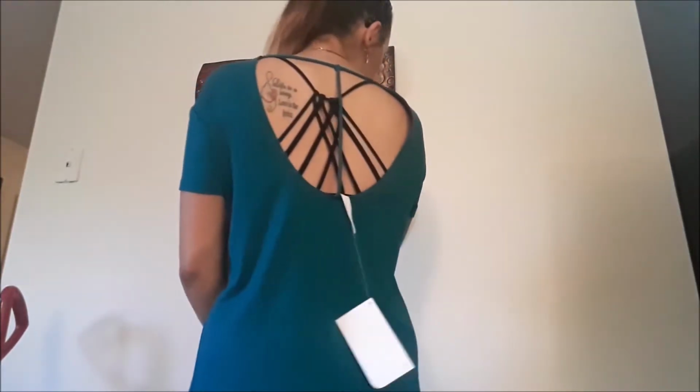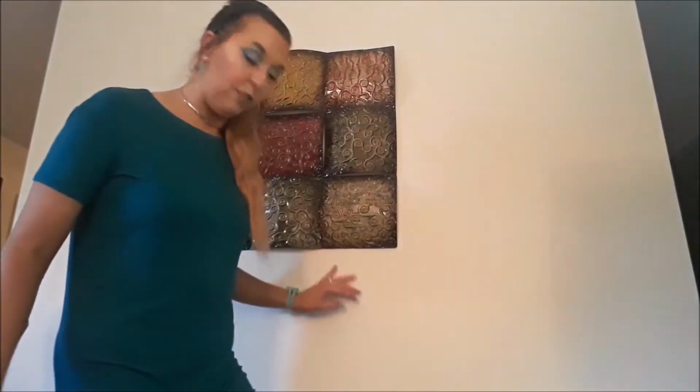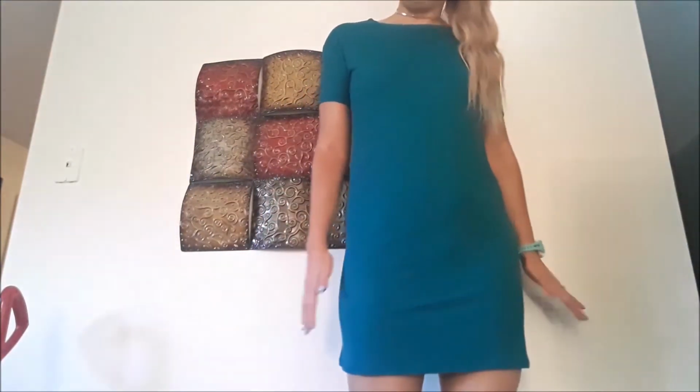Alright, you guys, so here is the Finley mini dress. So you can see the back detailing, the open back detailing there. And then let me get up on the stool. Hopefully you'll actually be able to see the length of this one. If not, I'll do. So there you can see it's like mid-thigh on this one.